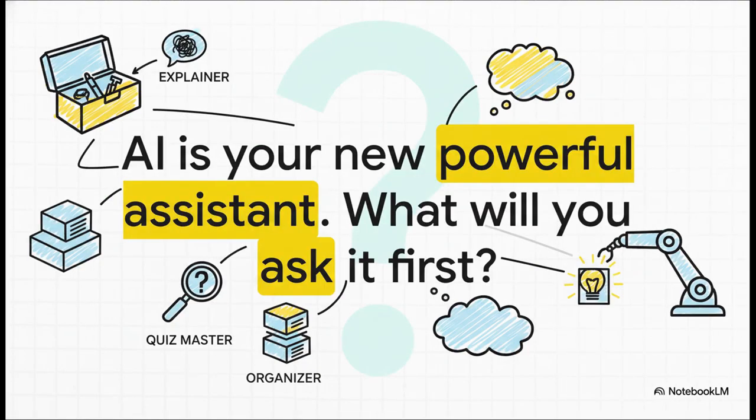So, there you have it. We've unpacked the whole toolkit. You've got a personal explainer, a quiz master, and a super organizer, all right there at your fingertips. AI is your new, powerful assistant. So the only question left is, what are you going to ask it to do first?